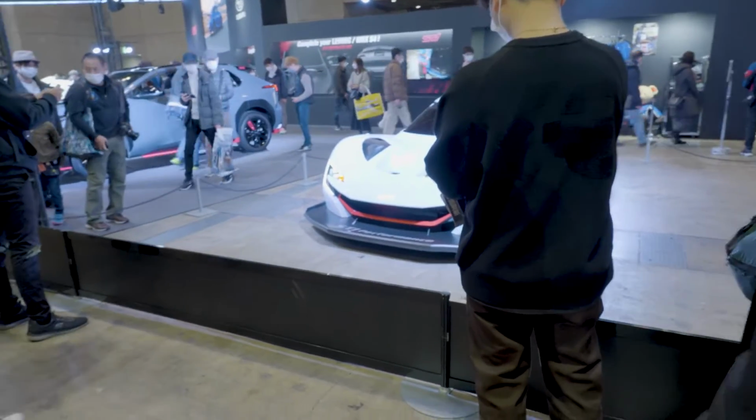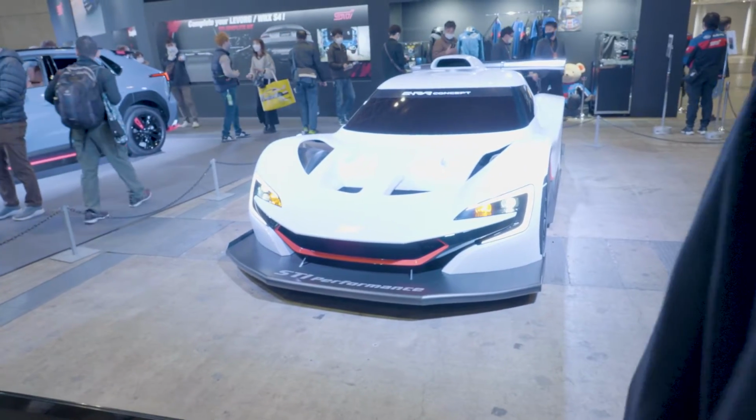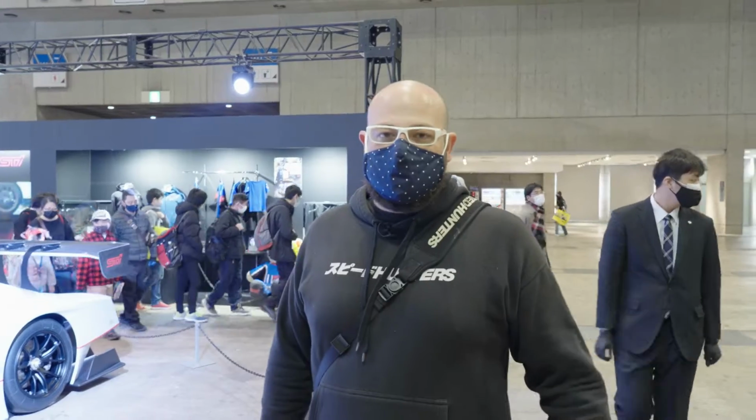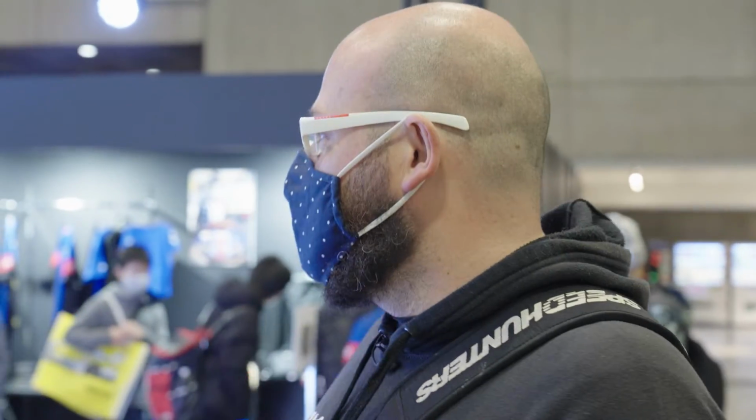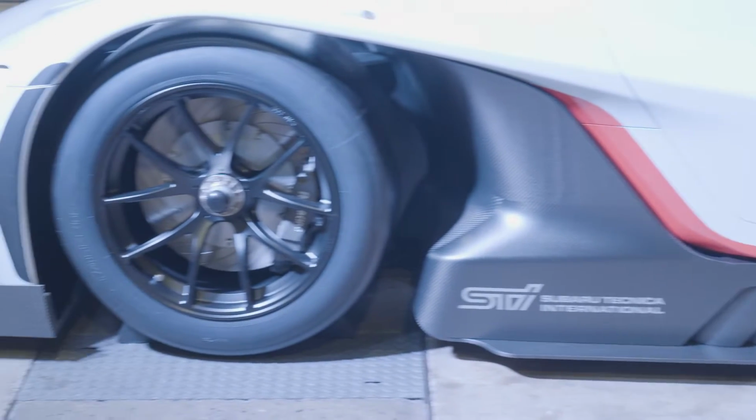Okay, this is probably one of the biggest surprises here at Tokyo Auto Salon this year, the STI Era concept. Usually from STI you expect Imprezas or rally-focused cars, or maybe SUVs. They have the new EV SUV over there. But this is made in collaboration with Yamaha.